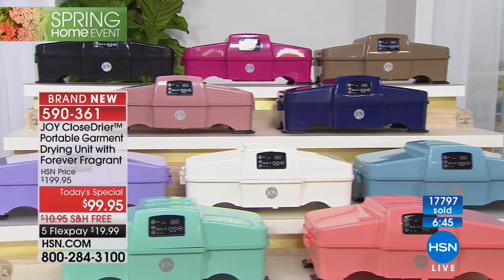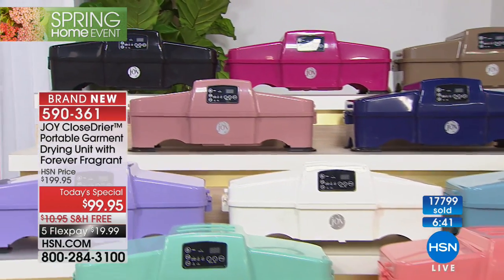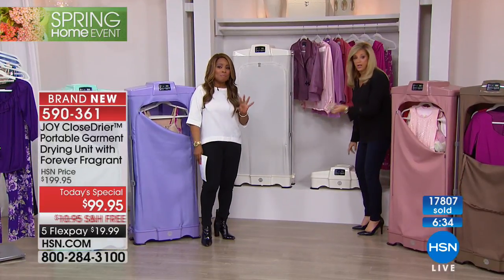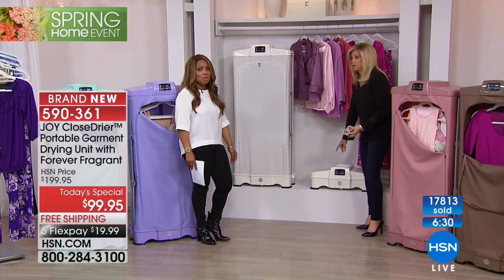So it's going to refresh your clothes. It's going to minimize the wrinkles. Imagine being able to take your garments out of the laundry, hang them up. Don't forget, we've got a special value on our huggable hangers. That's right. But now with almost 18,000 people ordered. Okay. And the reviews are wonderful on this. We're going to share some reviews with you in just a moment.